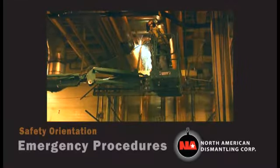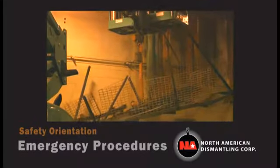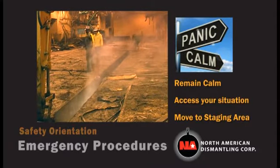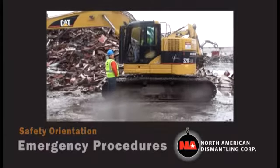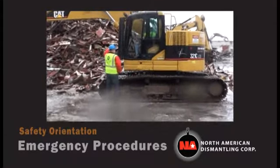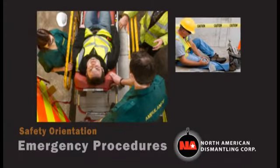While all incidents or injuries are preventable, if you encounter an emergency situation, the first rule is remain calm and assess your situation. If you are not in imminent peril, move to your assigned staging area. Once you have deemed your situation to be static, all incidents or injuries must be reported to your immediate supervisor. That supervisor will then contact the NADC Site Health and Safety Manager. For emergencies requiring first responders, contact your immediate supervisor who will effect the proper response.